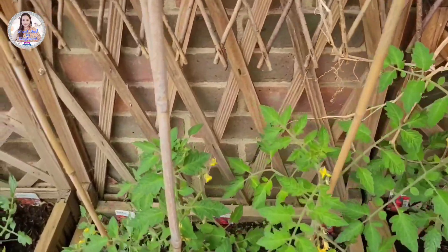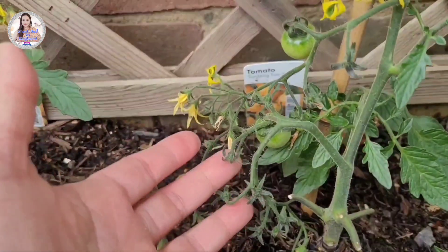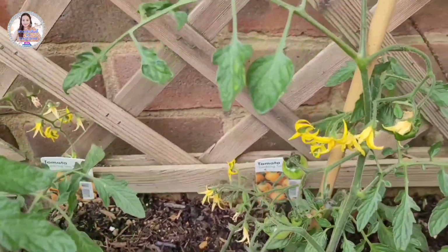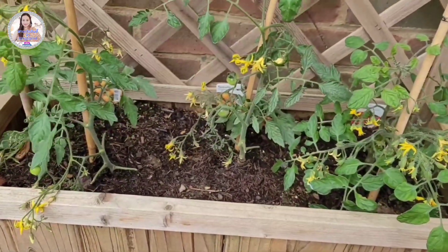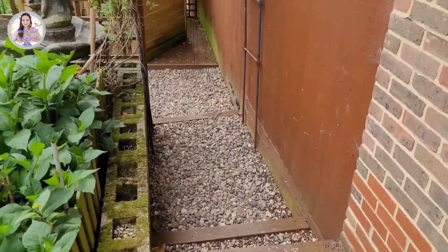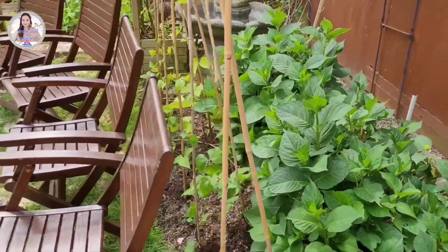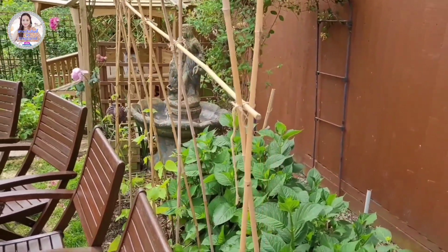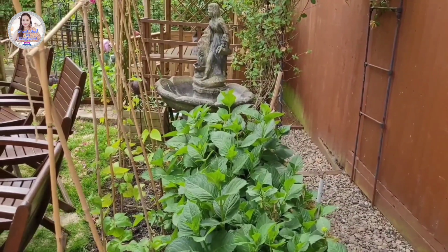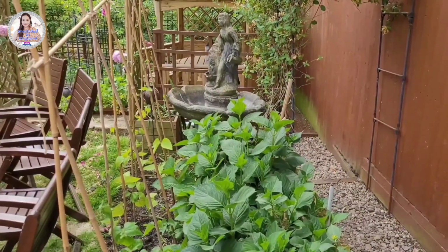Tomato plants are tall already, and something even better, they have fruit already. We've got tomato, small but have fruit already. Let's go see more. Geranium, and the bean is nearly making its way up to the pole. These are English beans, which grow faster because they tolerate the cold better than Thai beans. Thai beans do not do so well because it's so cold in England in May.